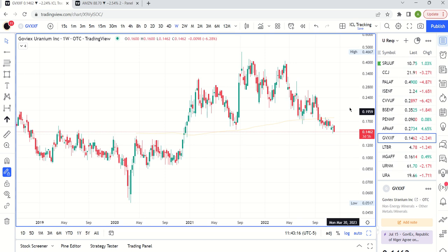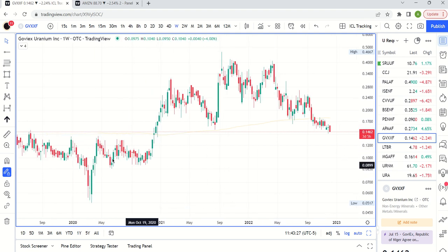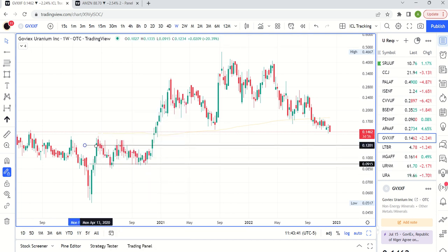Goviex, we'll stay on the weekly chart for now. Woof! Look how this thing sliced through the 200-week moving average and then just kept moving lower. You'd expect it's going to check back to that as support, but this one is going to continue to drop. Your next logical area is in between here. Look how long the price action oscillated in that general range. I suspect we're going to chop around in here for a little, or I should say you would expect that we'll test the upper side of this, and if we can't hold that, we're going to enter this no man's land between, call it, 12 cents and 9 cents.